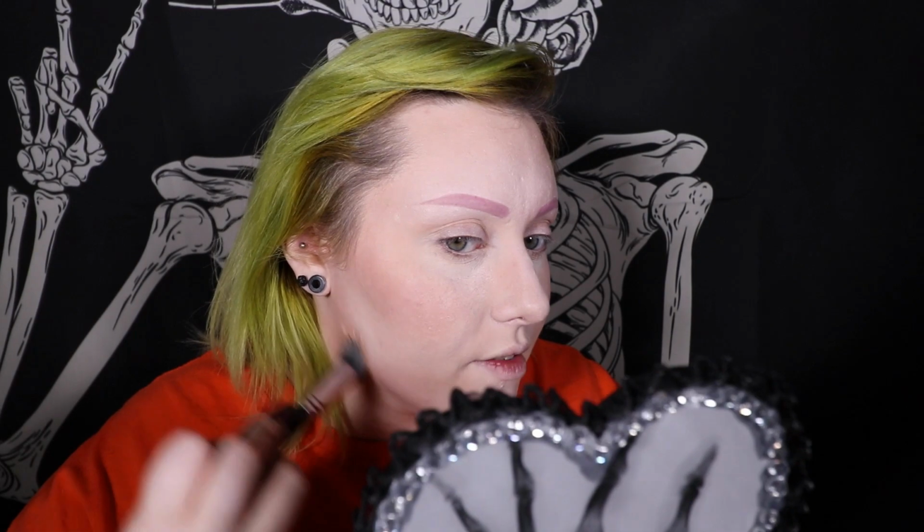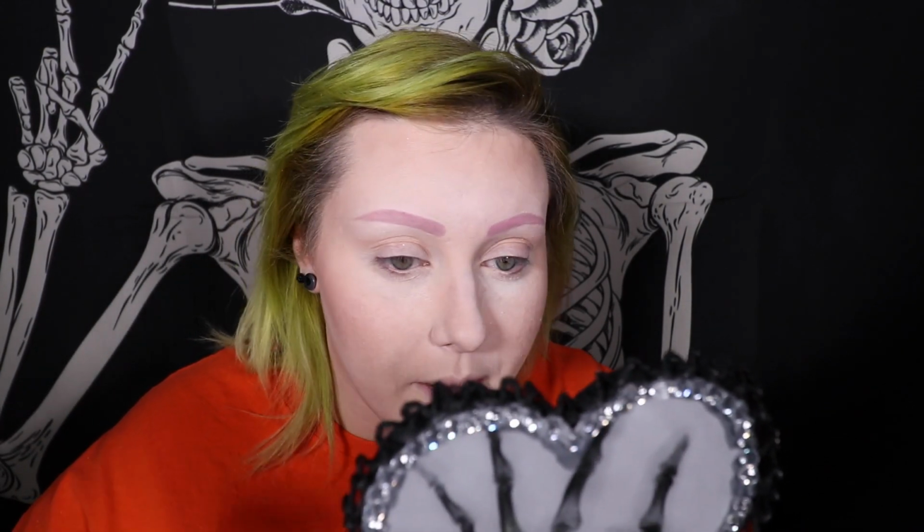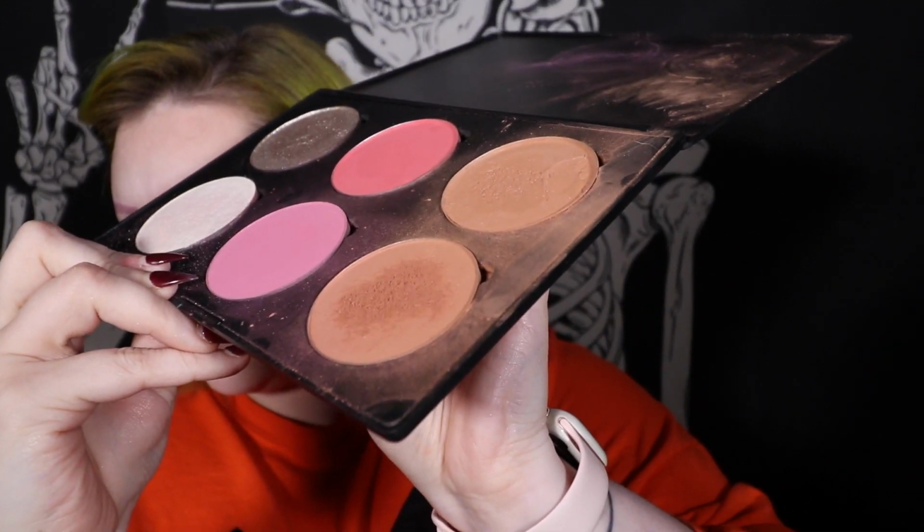This is a dual fiber brush, so it kind of stipples into pans more than your regular dome shaped brush. I'm going to try to hold this up so you get to see how much kickback falls into the pan. So we use that bottom brown shade here. And the reason this palette is so dirty is I accidentally dropped another palette on top of it.